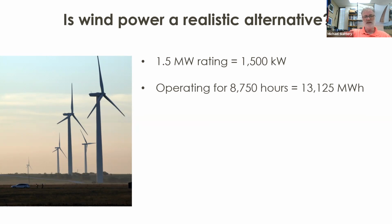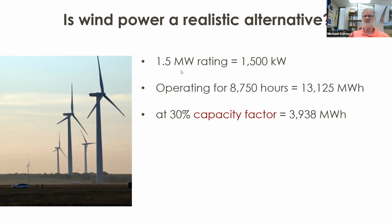Wind turbines do not spin for 24 hours a day for 365 days a year. And sometimes the wind falls below the speed needed to generate 1.5 megawatts, right? In the US, wind turbines generally, on average, and that's a general average, operate at about a 30% capacity factor, right? Meaning that instead of generating 13,000 megawatt hours, they generate just around a third of that, or call it 4,000 megawatt hours, 3,938 megawatt hours, right? That's the actual amount of energy that a wind turbine in the US on average produces. Does that make sense to everybody?